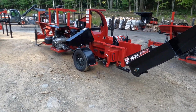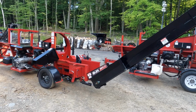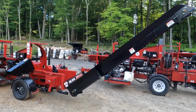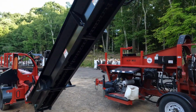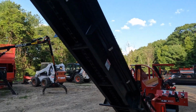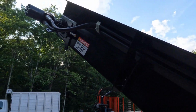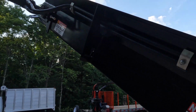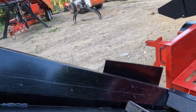So back at the 1624, this is the 12-foot attached conveyor. This one does not pivot side to side, but just straight up and down. It does have the same top drive hydraulics. It's still a single drag chain. We don't get into the double drag chain models until we get into the 1824 series, which is what's coming up next. But there's the conveyor motor up there. Single drag chain, big rubber paddles.